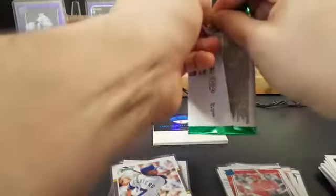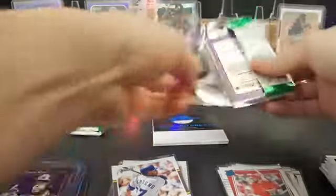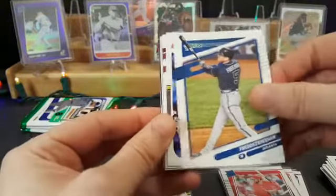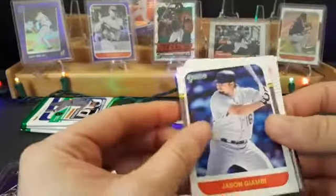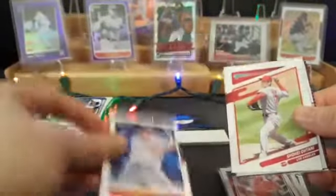Into our next pack we go. All right, leading us off, Freddie Freeman of the Atlanta Braves, followed by Jason Giambi. Going to be going out to the A's spot, I believe. Yep, Oakland A's spot on the 87 throwback.